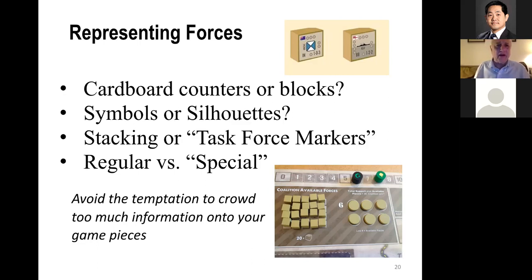Half-inch game counters are generally much too small if the game is going to be played by more than 2 people. Now, if many people are going to be viewing and playing and interacting with your game, you've got to make the map big. You've got to make the pieces big so that people can see them. Now, if you make the map so big that it's impossible to reach the counters in the middle, you've probably overshot, right? We've had games where we had to use croupier sticks to move the counters because the playing surface was so large.